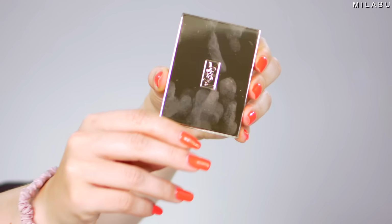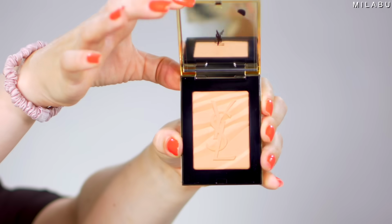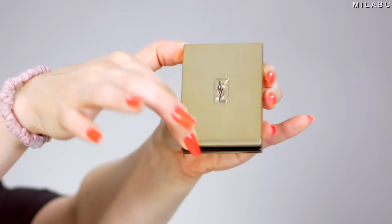Each blush is $42. Moving on to the bronzer. This is their Bronzing Stones Sun-Kissed Glow Creator. It's effortlessly blendable and undetectable powder. Okay, in shade 1. This retails for $55 US. They have one other shade. So this right here is Sunstone, which is light, and then they have a medium shade in Fire Opal.